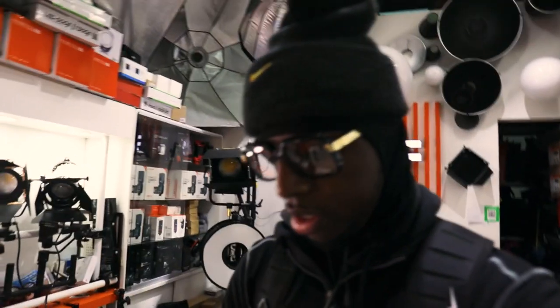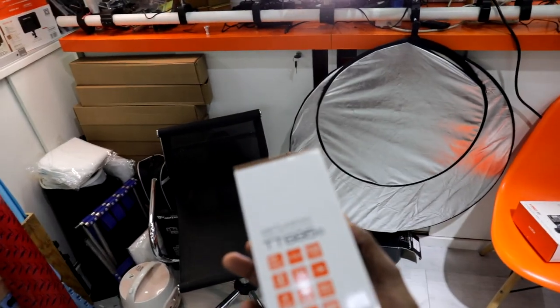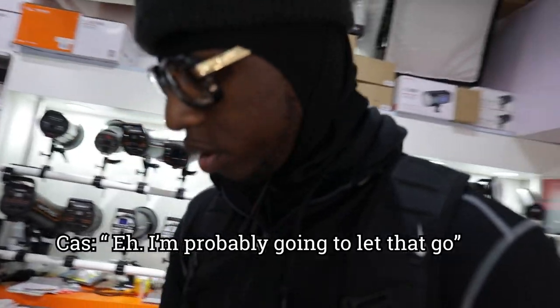So this one right here is 580. Let's see what it has here. Multifunction, etc., etc., LCD screen. Thinking about whether I want to grab this right here. Hold on, let that go.